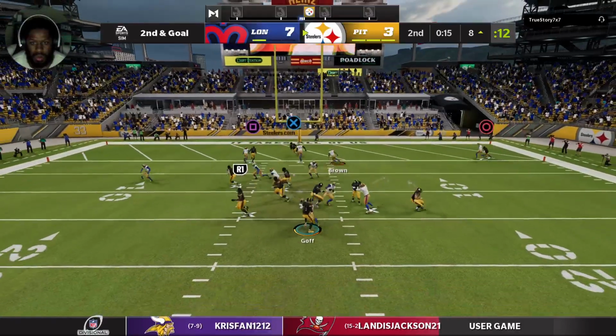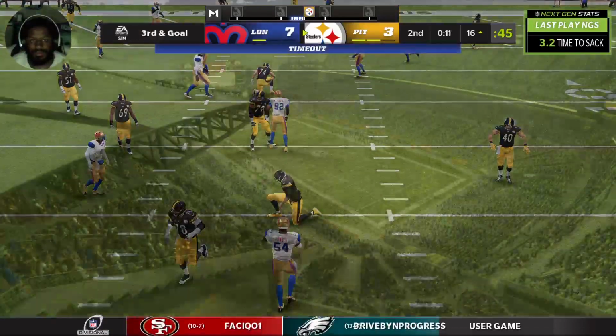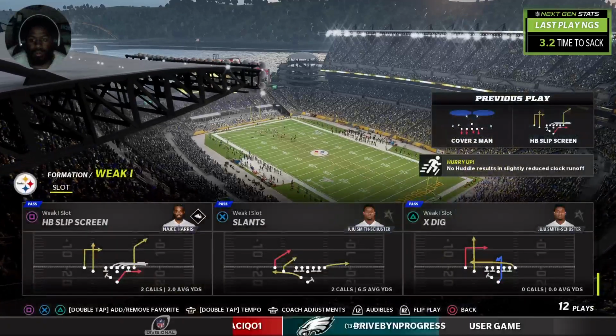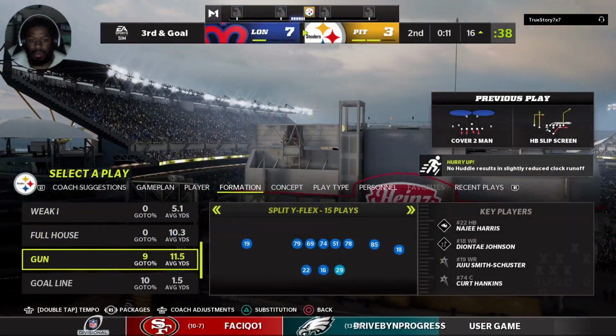Goff now looking to throw. And they're going to get him. They bring him down to the sack back at the 16-yard line. Now the Steelers use the first of their 3 timeouts as they stop it with 11 seconds remaining in this first half.